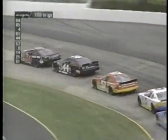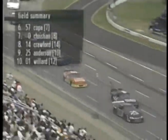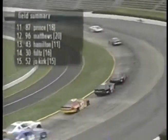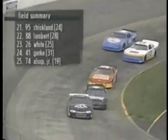Well, right now, it looks like Tony Walls might be holding this group up just a little bit. And the way that Toby Porter's been beating on that back bumper, that would indicate that he's holding up a little bit. Our field summary shows that our pole sitter is still leading, Kevin Evans. Those numbers in parentheses, in case you're not familiar with the field summaries, show where that car started. For example, Anderson started in 10th, now running in 9th spot. And Rick Crawford took a look on the outside of Steven Christensen. Back there we see, and Crawford looks like he's going to make it work.